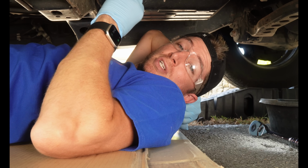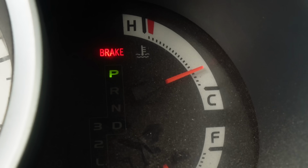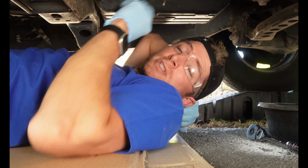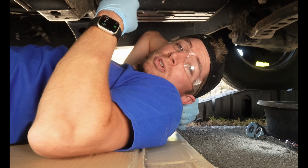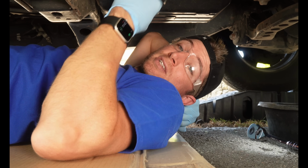So the most efficient and effective way to do it is to warm the engine up a little bit. You don't want it at operating temperature when you're trying to reach up in there and touch the filter and stuff, but you want it not cold. So get that temperature gauge off the cold mark and you're going to get a lot more oil out and it's going to come out faster.